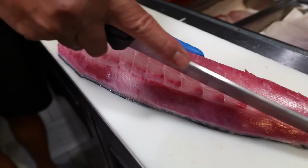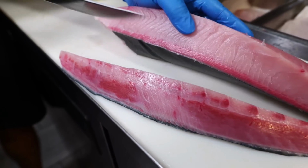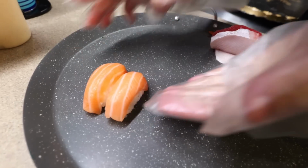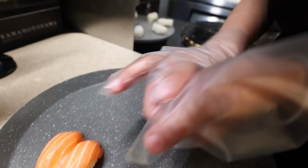And I heard that this one is shipped from Japan, this hamachi. Yeah, this is authentic Japanese fish he's cutting up. And for this one, they're going to make it into the aburi, which is flame-torched sushi.